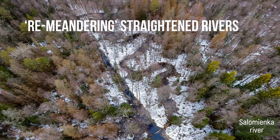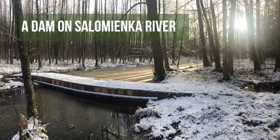Okay, so a bit about the remeandering, restoring the straightened rivers. We have experience working on the Salominka River, which was straightened for the transportation of logs in the last century. In this picture, you can quite clearly see on the left a canal, a drainage channel, and on the right an old meander, right? These beautiful curves. So the work is to stop the water from going into the channel and lead it across the old meanders. To do that, we've built dams like this. They're part wooden carcass and soil inside that will block the water on the way and force it to go in the direction it used to go when it was normal.